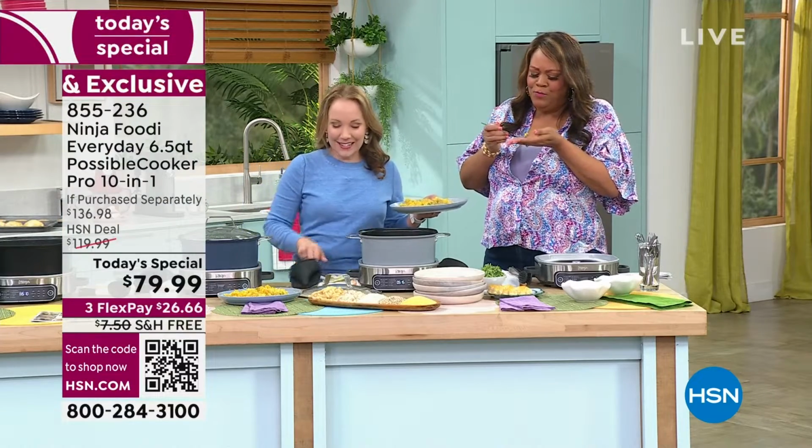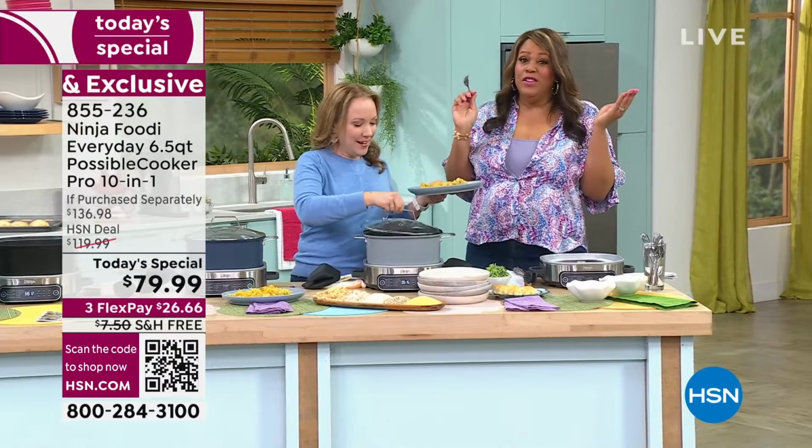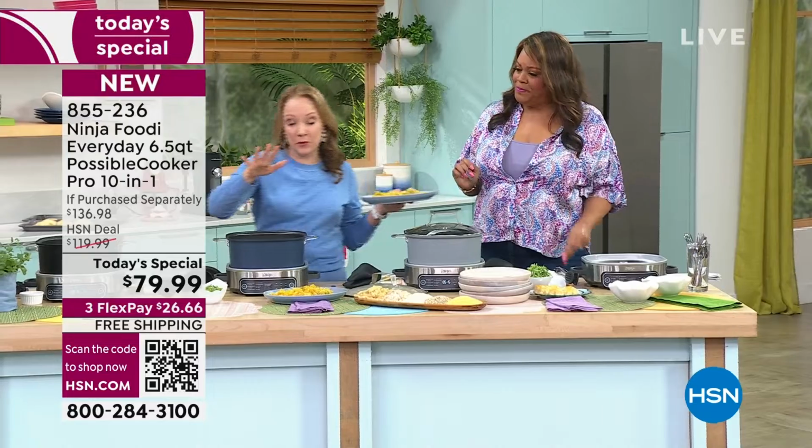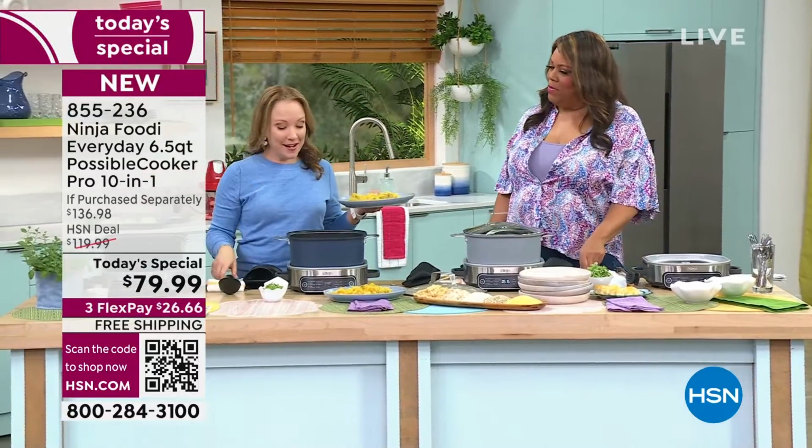And y'all, I'm so hungry. This is so good. No crunchy rice. Perfection. And it's not wrecking the bottom of your pot if you've ever done that. We're going to take the guesswork out of it.